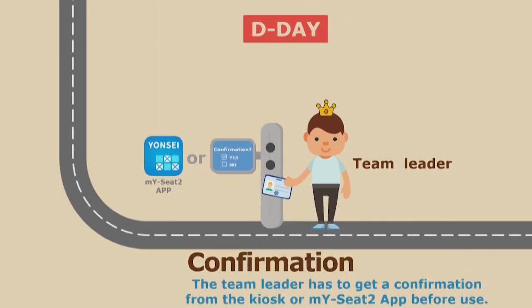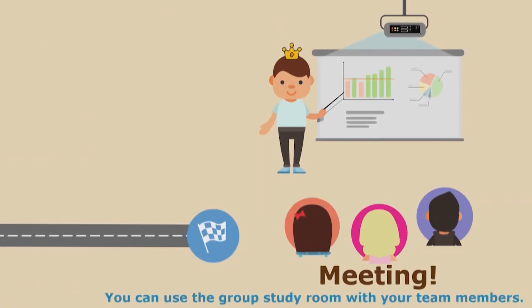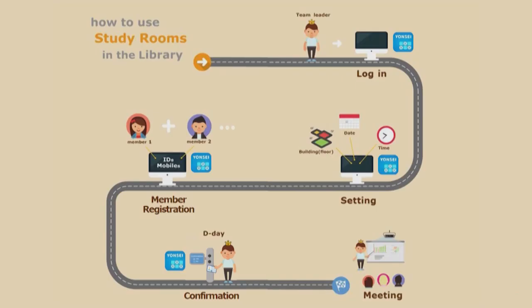Don't forget the ticket. On the day of use, the team leader has to get a confirmation ticket from the kiosk before use. If you don't get a confirmation ticket within 30 minutes of your reserved time, your reservation will be cancelled and the room will be available to other library users. After that, you can use the group study room with your team members. The whole process looks like this: login, setting, member registration, ticketing, and meeting.